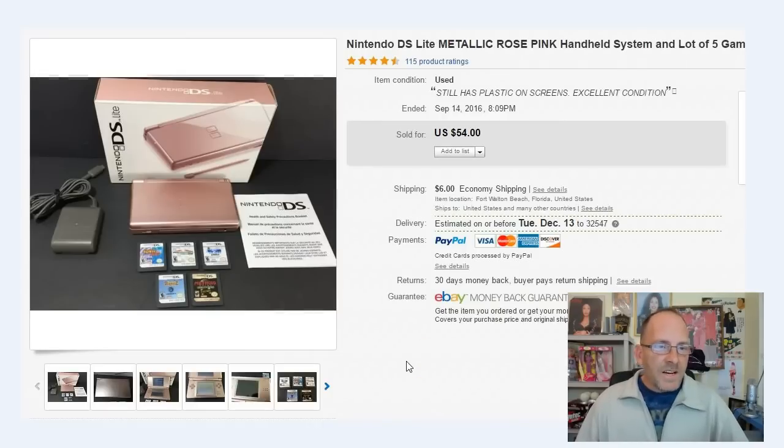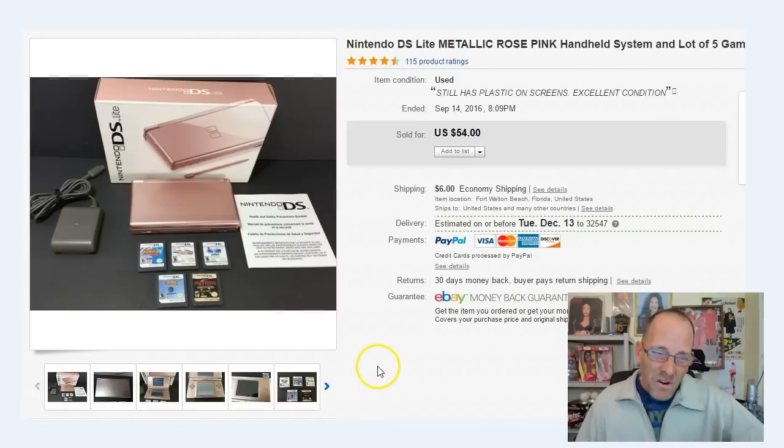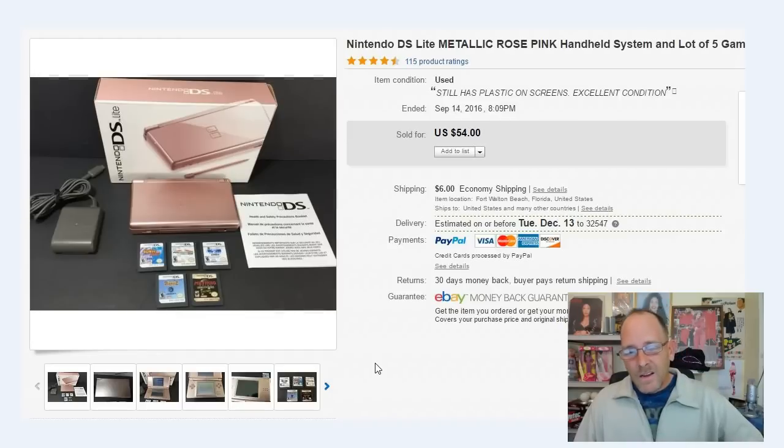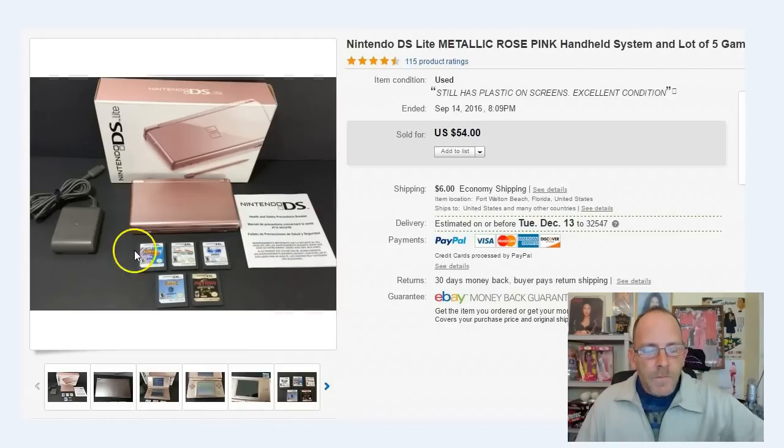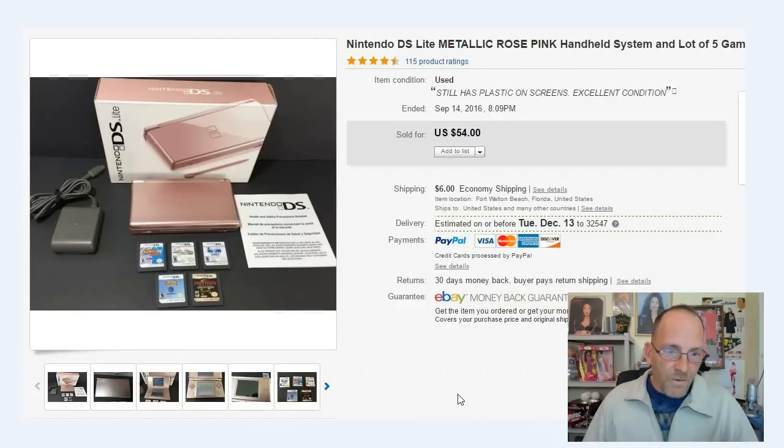Here's a Nintendo DS Lite, picked up, and it sold for $60. I think we paid $30 for this one, and I don't know why. It may have been some games that we sold separately, but this particular one with the box, I think I remember paying $30 for it. So I don't know. I mean, we doubled the money, but that's still too much that I would have ever paid, just from what I see. I think maybe I had some other games.